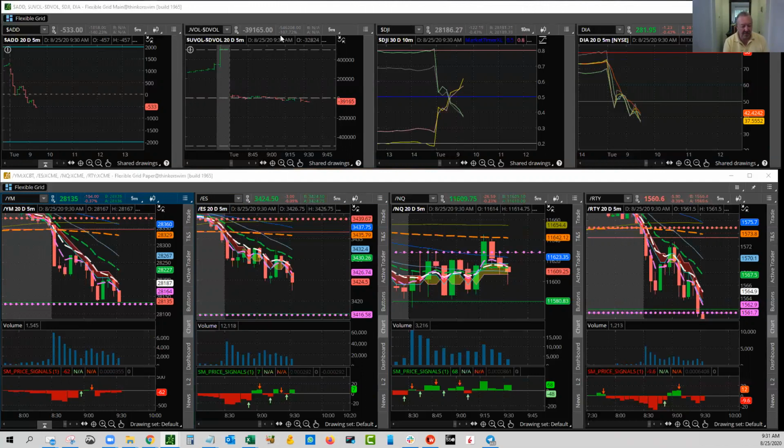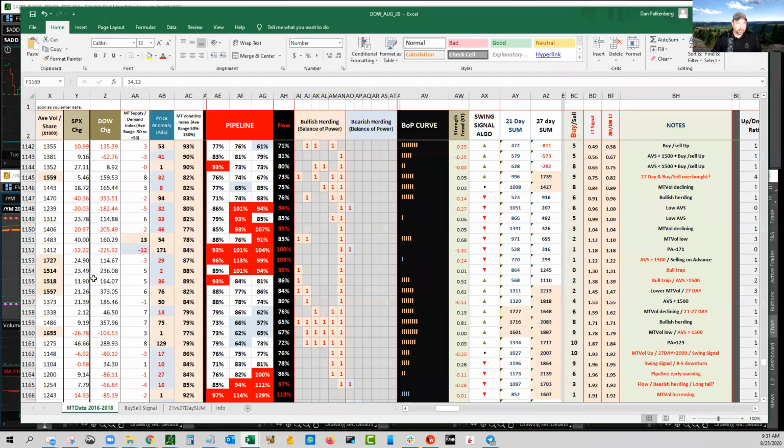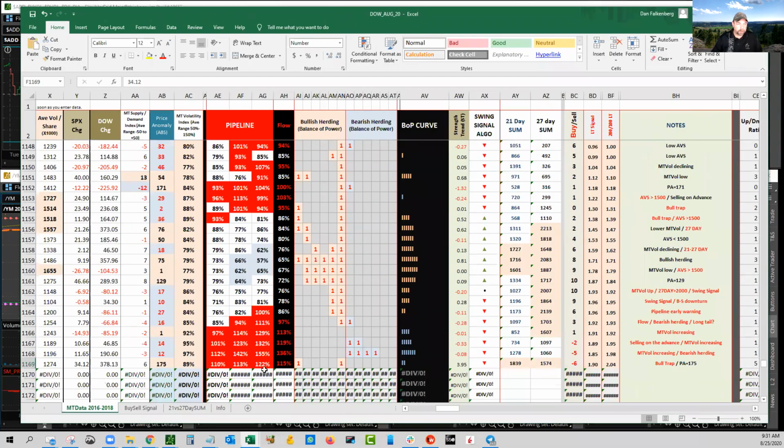So, interesting market. We had a bull trap on the market timer spreadsheet, so I expected a little bit of a decline here. A couple of interesting things I've seen this morning: a price anomaly of 175. That was another outlier catching some attention. So yeah, bearish herding ended in a bull trap.